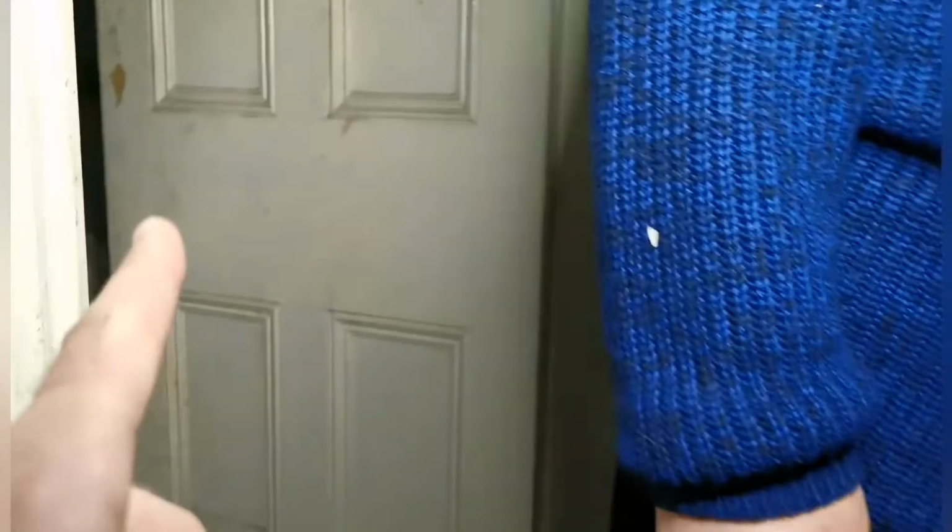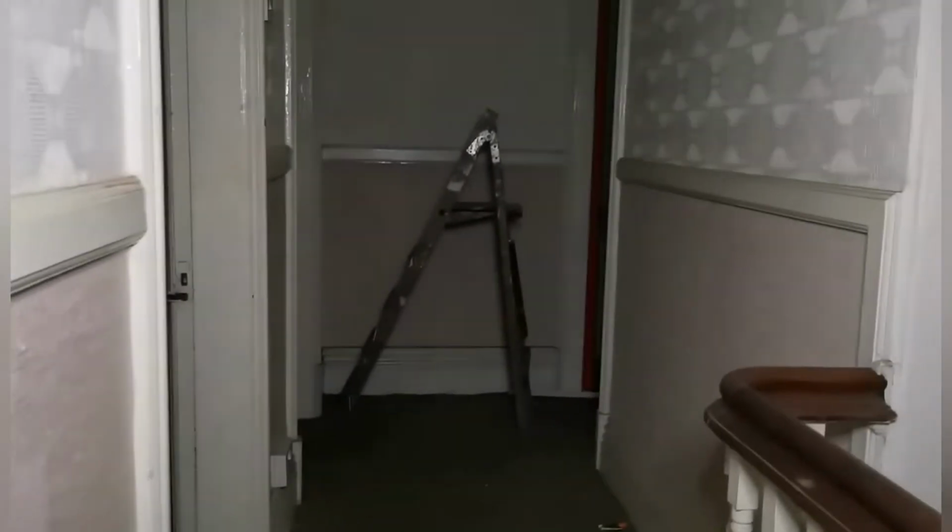Right, is this the toilet? Yeah, go in there. No, I'm not going in there. Why? No, because apparently someone seems to have used it. So, here we are.